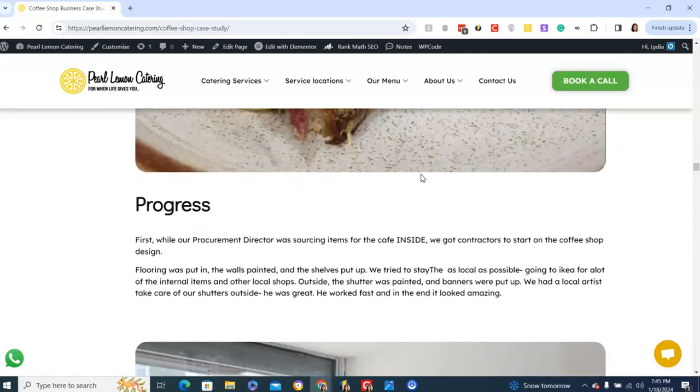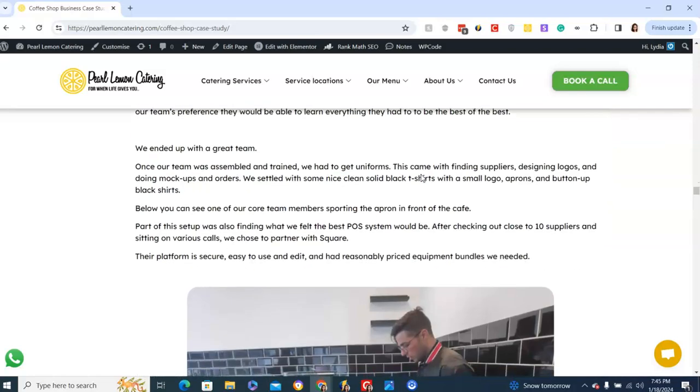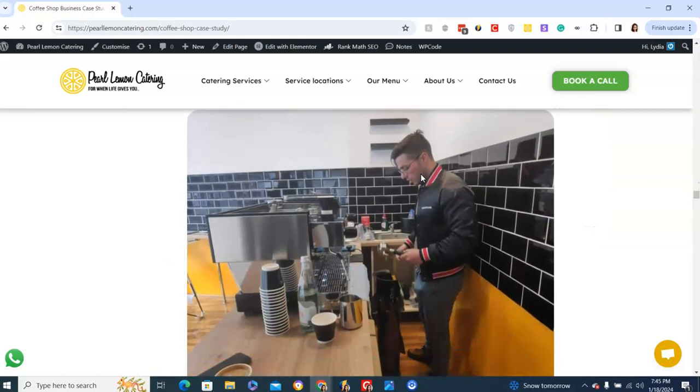Once you've nailed down suppliers and menus, you can move to official registration as well. It's this heavy overlap of what's what. It's best to find the location first and then go register your business with HMRC. That's a very simple form.